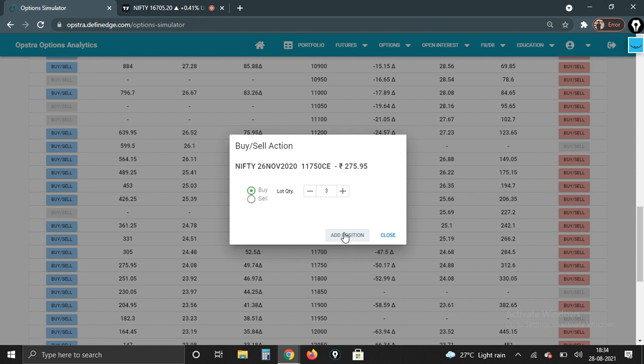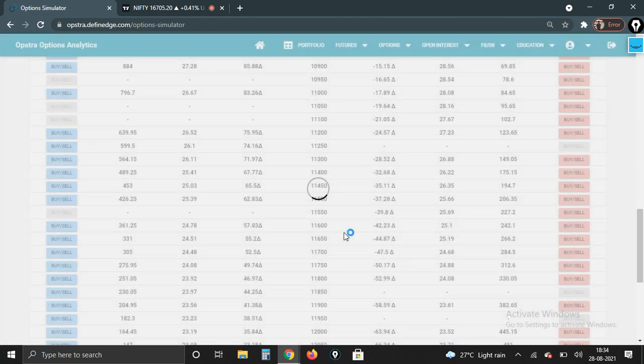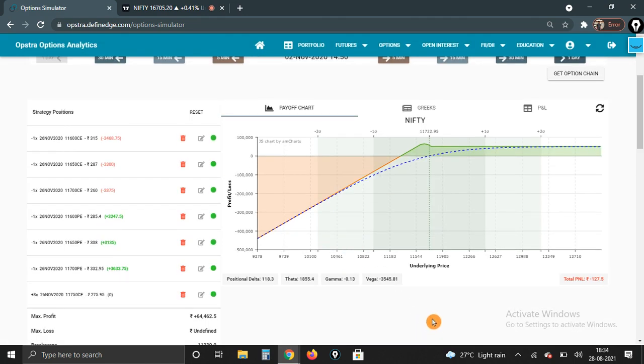Why did I choose the 11,750 strike? Because the future is at 11,722. Okay, add position. Now the straddle has changed its chart graph. You can see here, even if the market goes to the upper limit, to unlimited, even if the market rises wildly and moves very far, you will still end up in profit. But if the market comes back, then you have to check to take the position of PE.